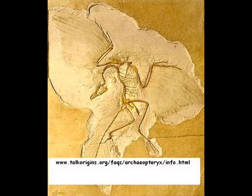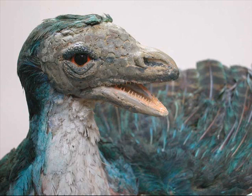So I'd just like to point out that I got a lot of this information from talkorigins.org. And just to clear up whether Archaeopteryx is just another bird, let me say, if you see one of these coming around your bird feeder this winter, I would call the newspapers right away. It's not just another bird.